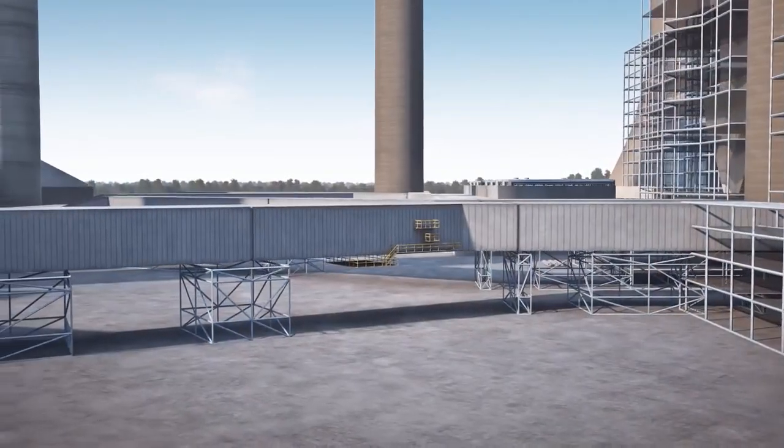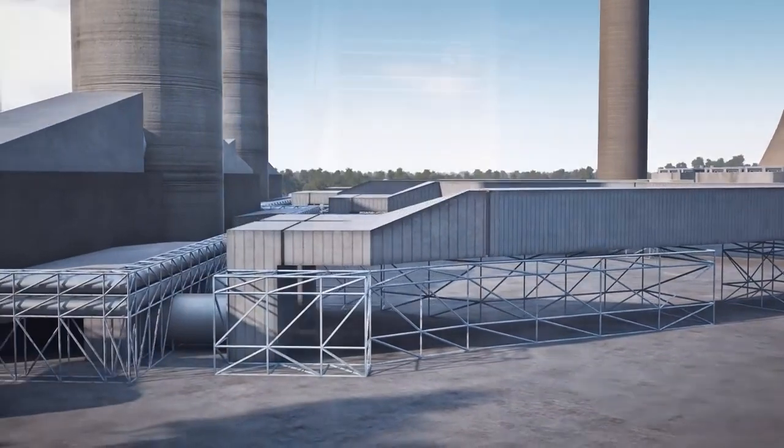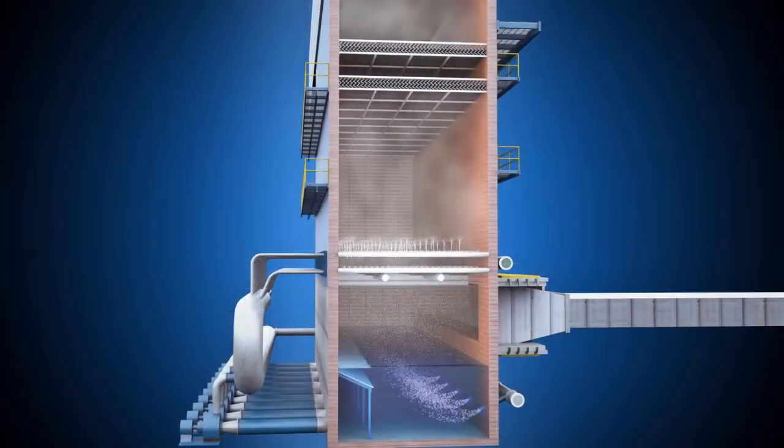The flue gas then passes through the induced draft fans and to the scrubber, where booster fans pull the flue gas from the plant and push it through the scrubber absorber. In the absorber, flue gas mixes with water and limestone. The limestone reacts with and removes about 98% of sulfur dioxide, creating the byproduct of gypsum.